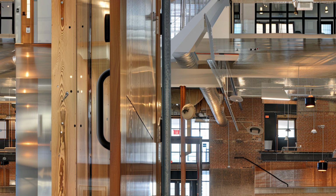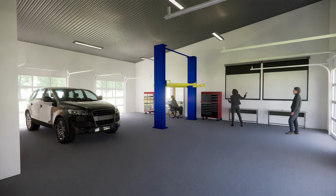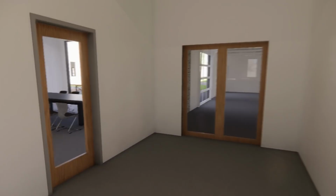The materials for this building? They had to be honest but durable. Plywood, concrete, metal mesh, exposed structure. Not decorative, not industrial chic, just honest. We designed for durability, adaptability, and clarity. Because when you're learning a trade, clarity matters.